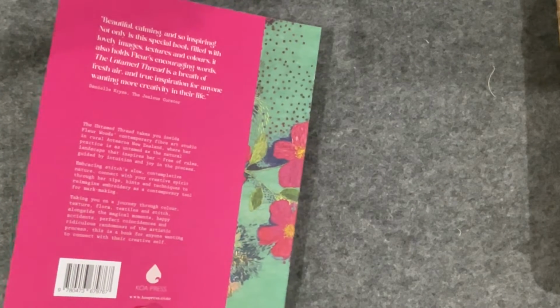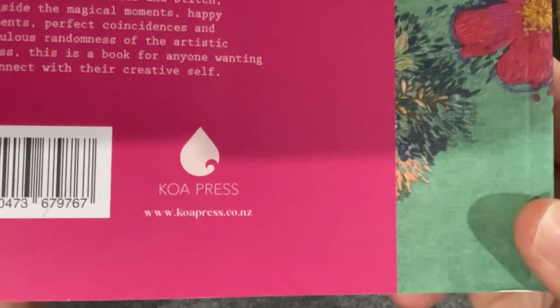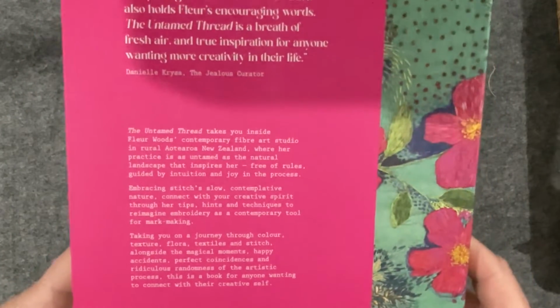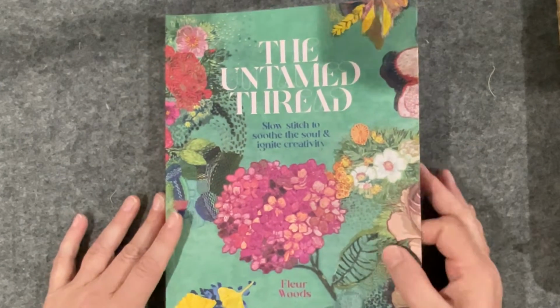There's the publishing house. I'll just bring that up to the camera so you can do a screenshot. But just be careful of freight. Sometimes it's cheaper to find a distributor in your country. All right, let's go.